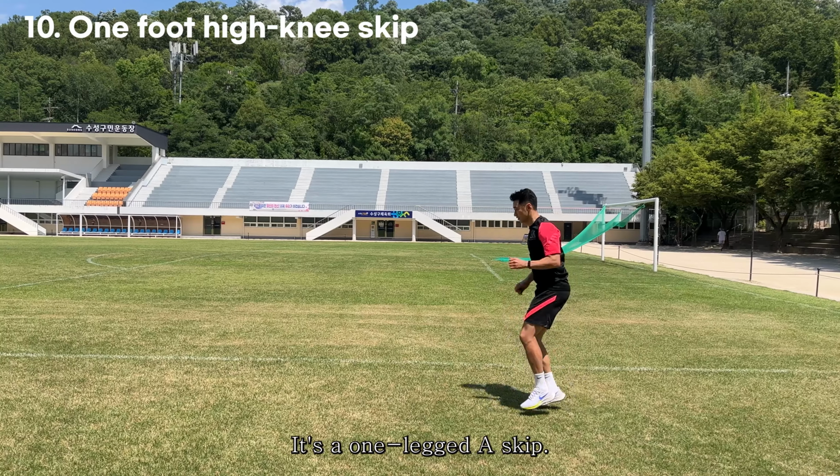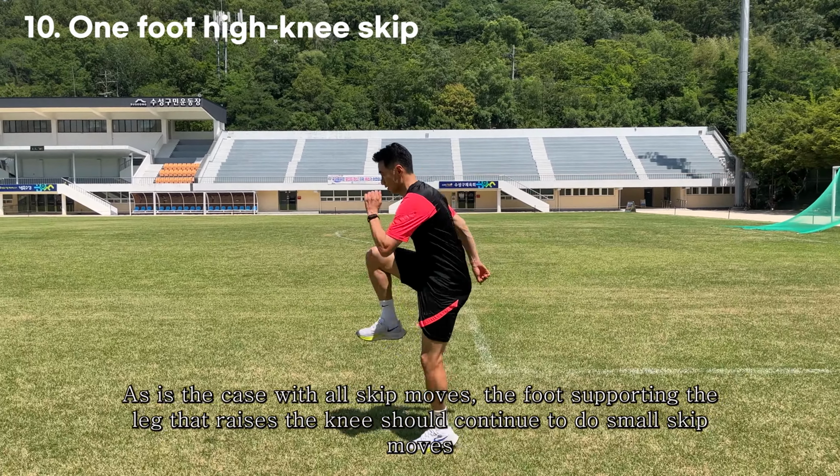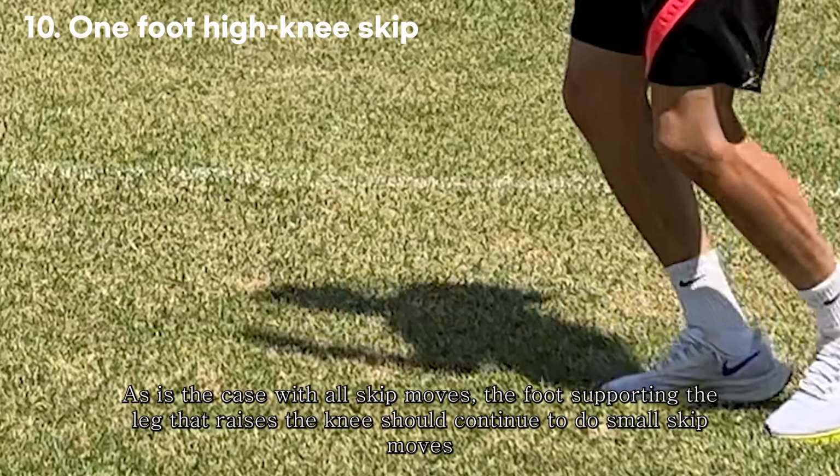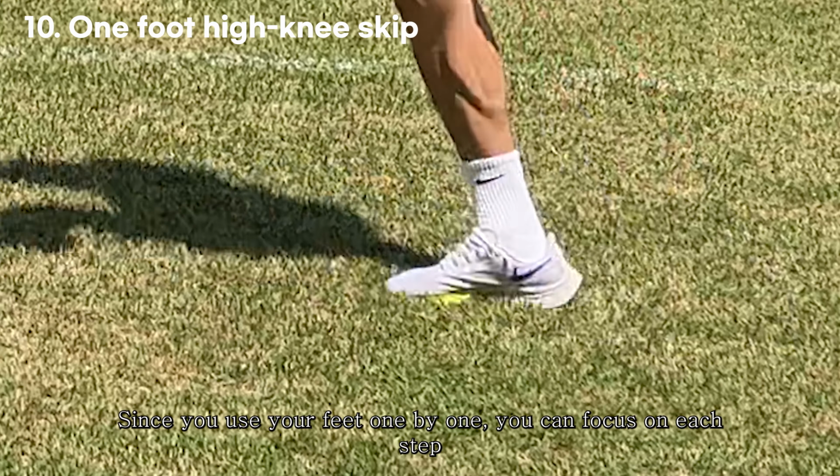One-foot high knee skip. It's a one-legged skip. As with all skip moves, the supporting foot of the leg that raises the knee should continue to do small skip moves. Since you use your feet one by one, you can focus on each step.